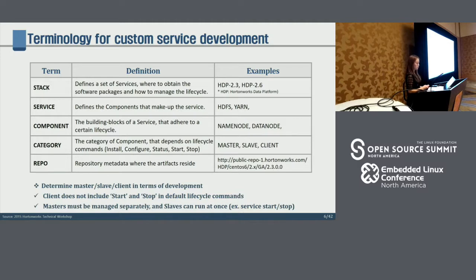If you want to include a new service in the Hadoop ecosystem and provide the new service through Ambari, you need to become familiar with the following terms. For example, given the HDFS service, stack means HDP, that is a distribution or package including the service. And the service means HDFS. The components are the NameNode and DataNode of HDFS. The NameNode corresponds to the master category, and the DataNode corresponds to the slave. LIFO stands for metadata repository.